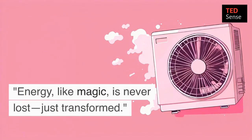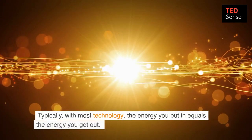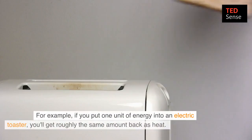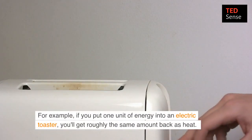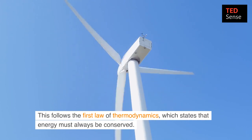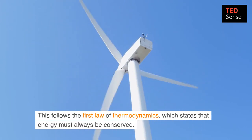Energy, like magic, is never lost, just transformed. Typically, with most technology, the energy you put in equals the energy you get out. For example, if you put 1 unit of energy into an electric toaster, you'll get roughly the same amount back as heat. This follows the first law of thermodynamics, which states that energy must always be conserved.